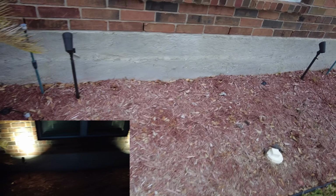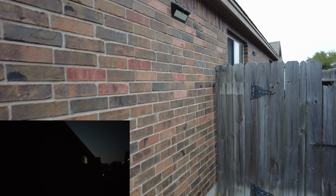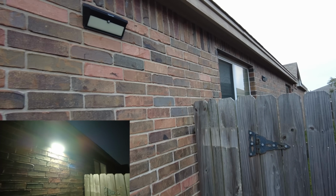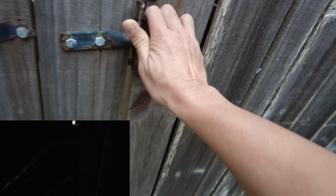I also have more low voltage accent lighting, which is also controlled by Ring's transformer. On the side of the house going to our backyard, I still have my Luposwiten solar light, and this one still works without problems. Now this light has been here 2 years and 5 months.